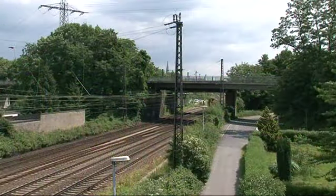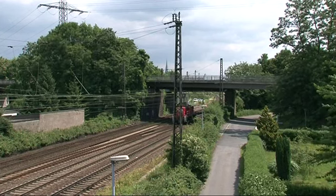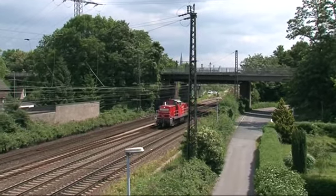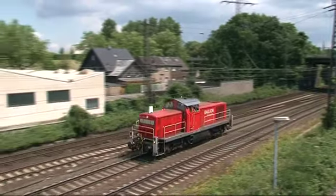Our filming location is on a partly built footbridge situated on Hofmannstrasse just to the west of Osterfeld Süd yard. During our visit, traffic levels totalled around 12 movements each hour.